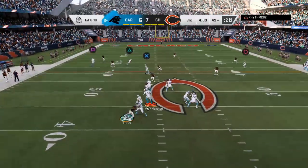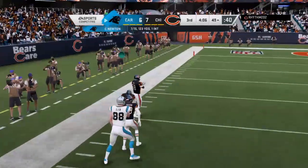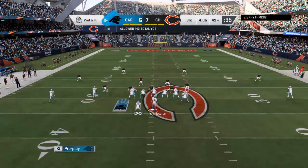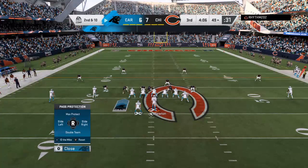Now Newton on first down. Out to his left. And his throw is incomplete. Greg Olsen was the intended target. But it's going to be second down. So after the incompletion on first, now 2nd and 10.